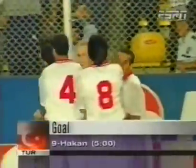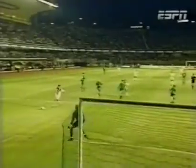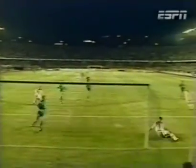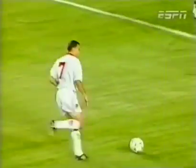The Istanbul crowd loves it. Hakan with his 4th goal of the World Cup qualifying campaign. Turkey off and running. Well, the attack again came down the right. Arif there playing that one across towards the far post, and Hakan Sukur, his 4th goal in World Cup qualifying, sliding in there at the far post.